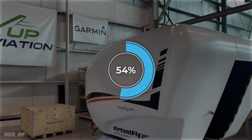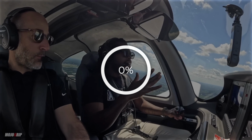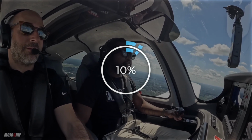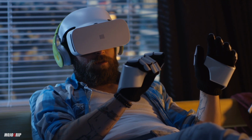Now, our goal is, I want you to imagine again a future where you don't have to fly a real airplane to begin with, right? I imagine a future where 90% of your training is done on the ground, and then the last 10% is done in the actual airplane. So imagine a future where you have an eyewear, something you wear on your hands and something you wear on your feet, and you could do your flight training with that. I know it sounds crazy, right? But it's very, very possible.